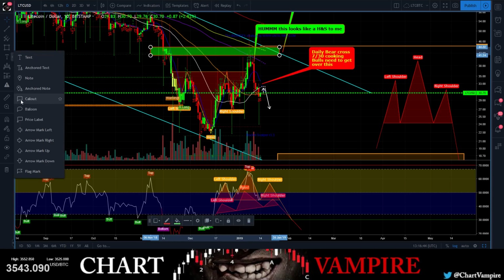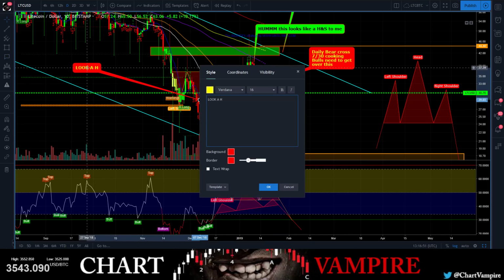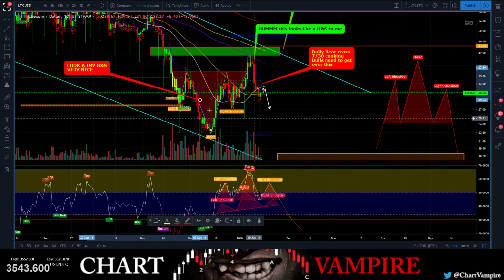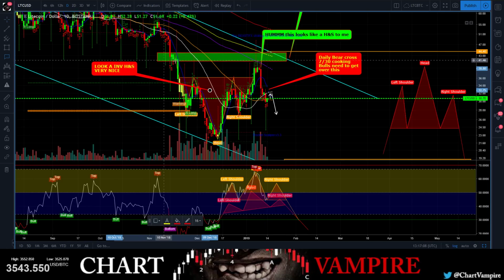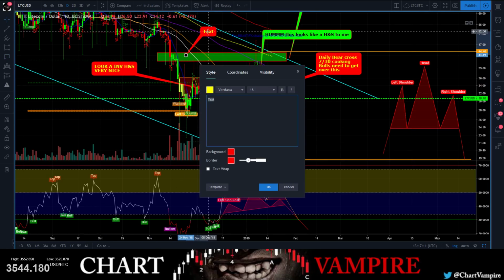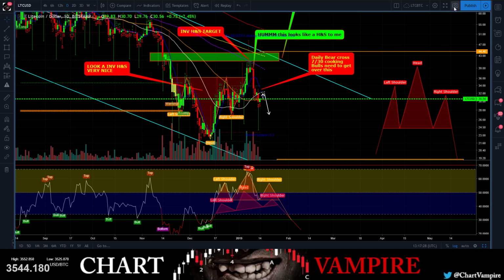So let's mark this. I and V, H and S. Very nice. So this really played out well. You had a nice big fat inverted head and shoulders that played out. Then you had a good inverted head and shoulders target. This would have been a great target right here for your inverted head and shoulders, right back up here. And then it just failed. So you got this very nice run right here of this inverted head and shoulders.